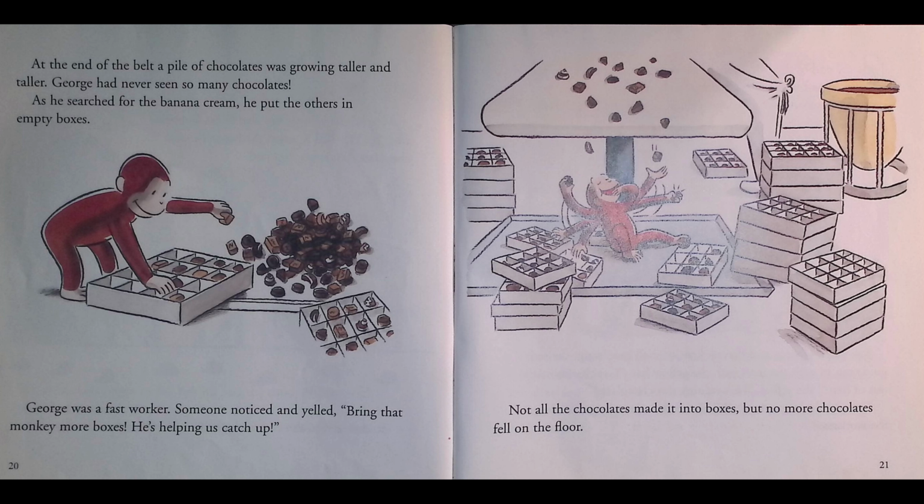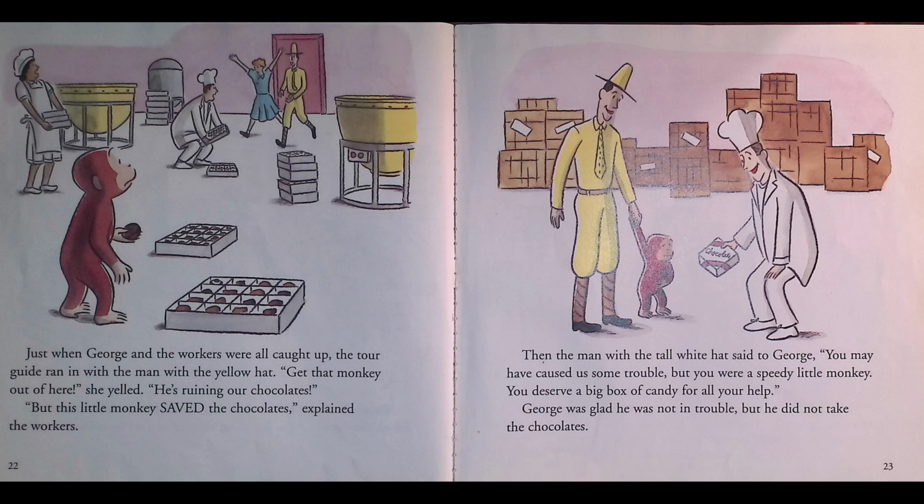Someone noticed and yelled, "Bring that monkey more boxes! He's helping us catch up!" Not all the chocolates made it into boxes, but no more chocolates fell on the floor. Just when George and the workers were all caught up, the tour guide ran in with the man with the yellow hat. "Get that monkey out of here!" she yelled. "He's ruining our chocolates."